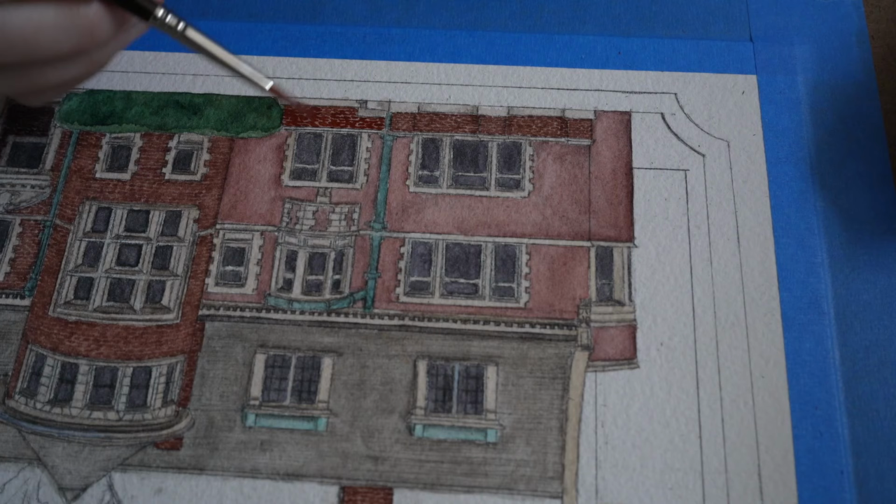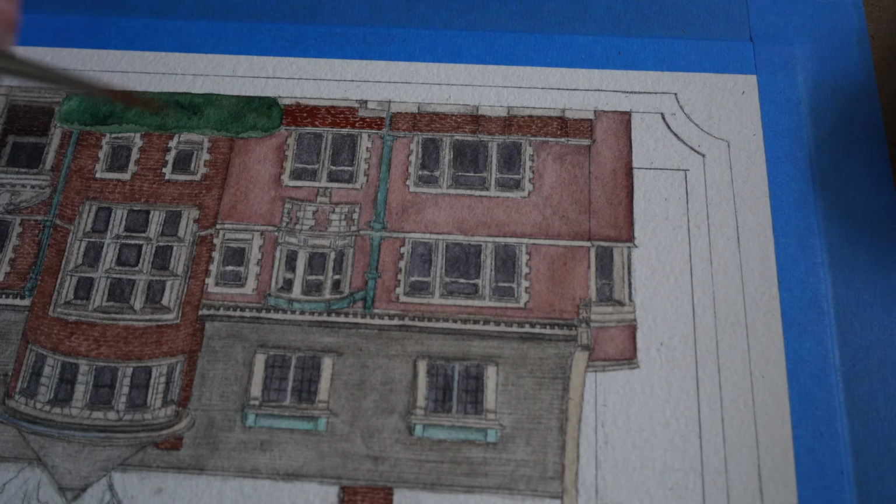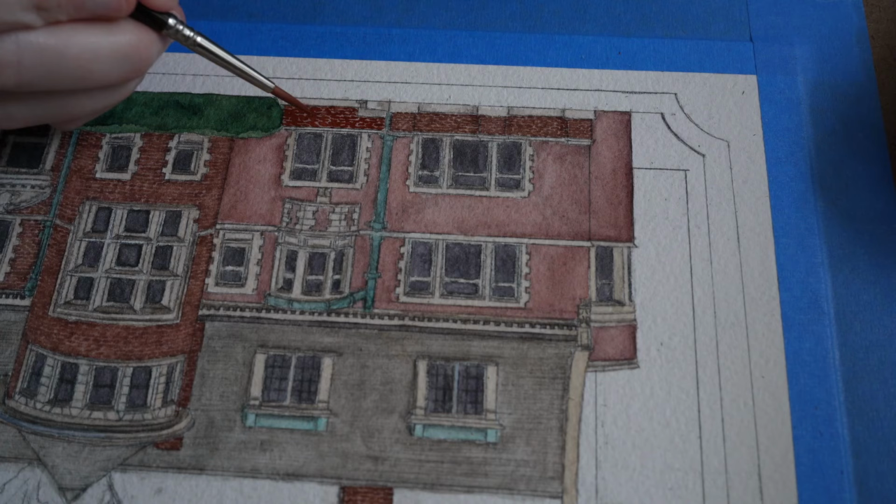It seems slightly contradicting considering I'm getting rid of half of the work that I've done, but it's just a little too harsh just leaving it. So that is why that is happening, and I think it's turning out pretty well.